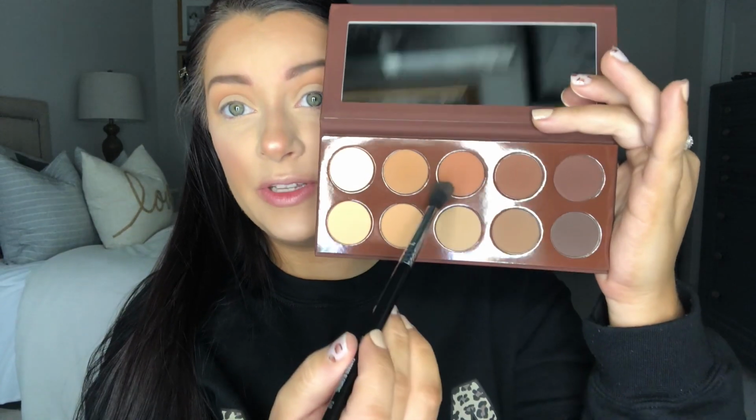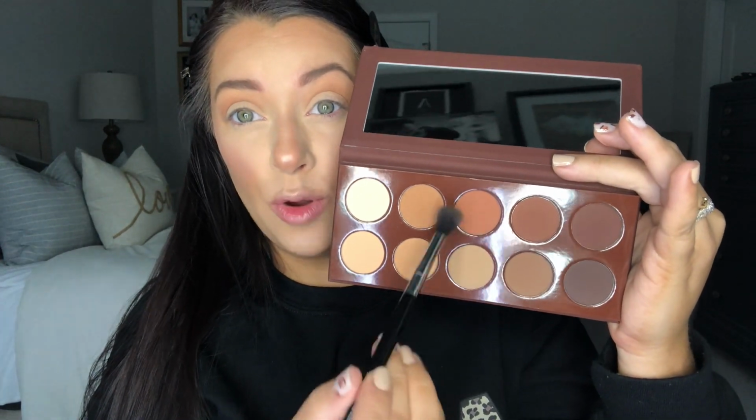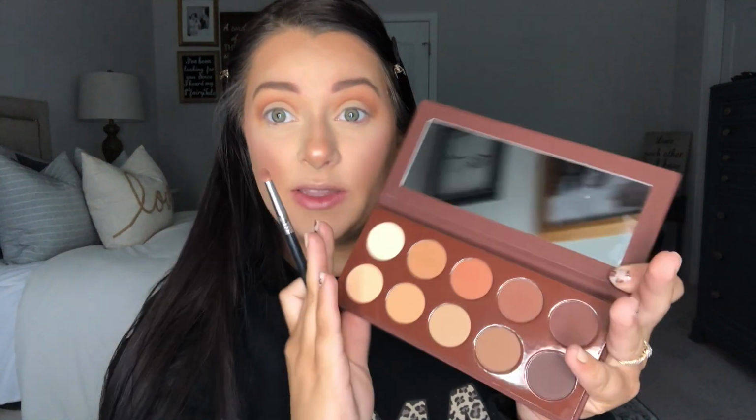So next we're going to go into this super pretty warm brown called Tawny. And I'm going to put that in the crease and just focus it in the crease. Not trying to blend it up too much. Just to deepen the crease with that warmness. And then before we move on to the rest of the top, I'm going to take that same color Tawny and go on the bottom lid with my pencil brush. And just smoke it down like that.